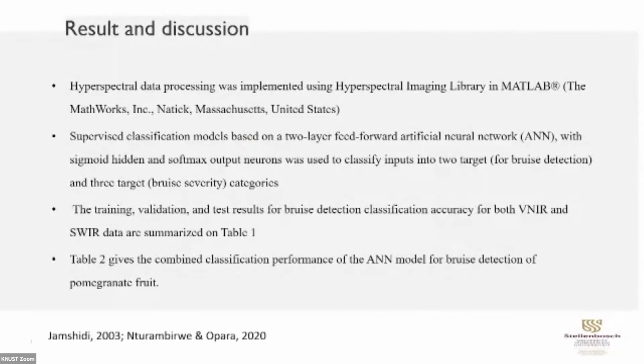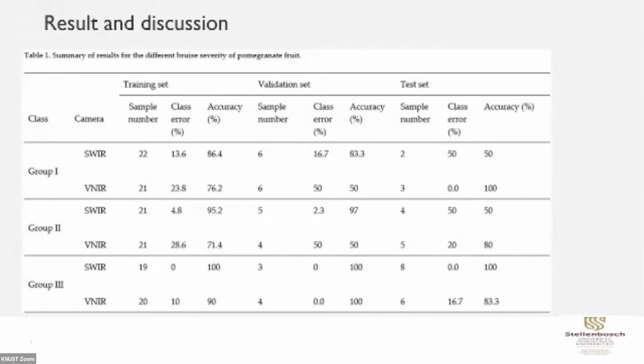So the results are discussed below. We can see from the table that the different models developed to a different classification accuracy, both for the training set, the validation set, and then the test set. So this is a summary of the table of a combined model.